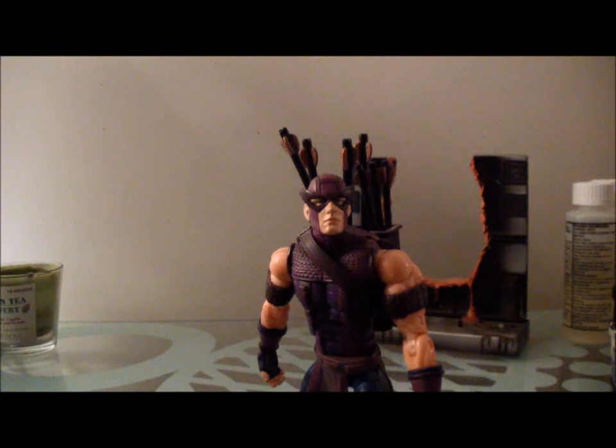Number 7 in the top 10 will be Hawkeye. I never really was into Avengers comics, but I guess he is essential to an Avengers collection. Since I've seen reviews of Hawkeye, I really liked how the figure looked, and I just really like having Hawkeye in my collection. As I said, I picked this guy up from a haul on Kijiji for about $35, which isn't that bad, because in package this guy's like $70 now.